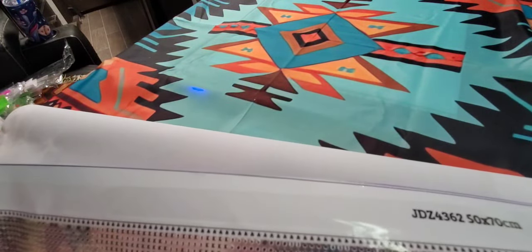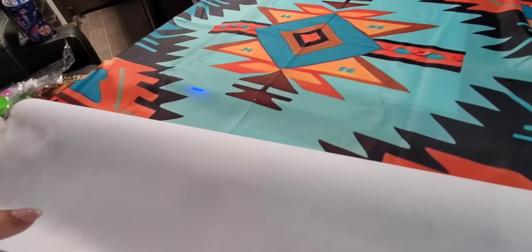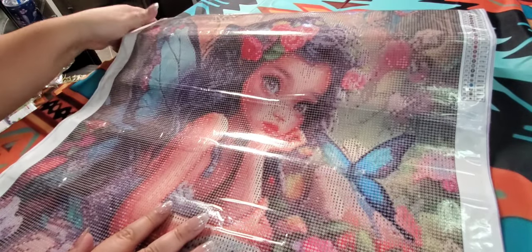And you can see all the little circles there. Then there's some here that don't have any circles on them. So some of them have circles and some of them don't. I don't really know what the meaning of that is. And then this one has a little border on top of it, which is kind of cool. This one is a 50 by 70.